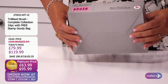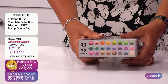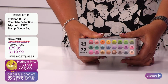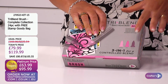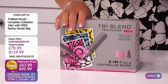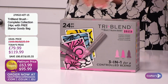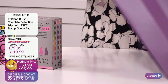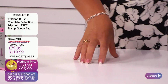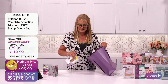Look at these colours. Where have they gone? There they go. There's the colours. So your 24 pens, 72 colours in total, because remember, each pen has your 3 colours. You've got your light, your mid, and your dark. Absolutely brilliant. And I know a lot of you have bought them at that price. But today, we're also going to give you all of these extras, so it's bringing the value of what you buy to £160 or $225.